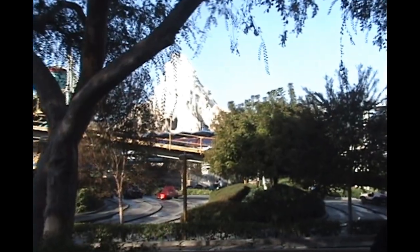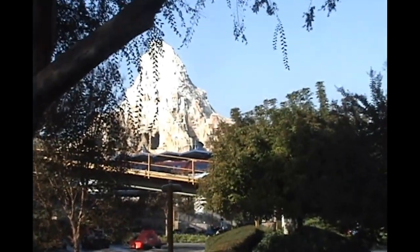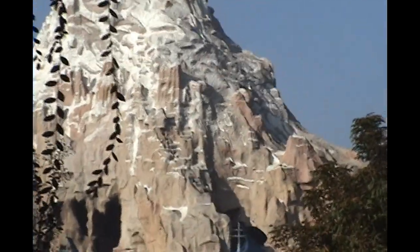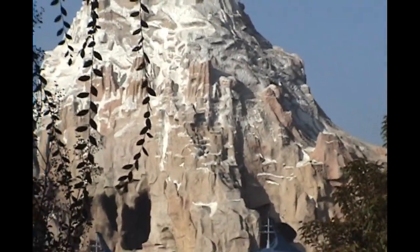And what were the holes for? The holes were so you could see outside from the bobsleds. Those holes right there were for the Skyway.